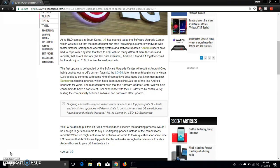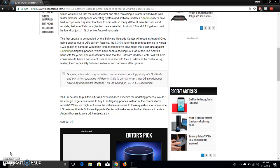The manufacturer says that the Software Update Center will help customers have a consistent user experience with their LG devices by continuously testing the compatibility between software and hardware after updates. So that's pretty good. Here's a quote from the LG CEO. I'm not gonna pronounce the dude's name because I'm probably going to butcher it.